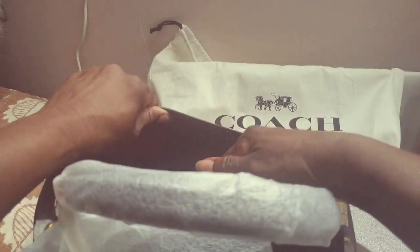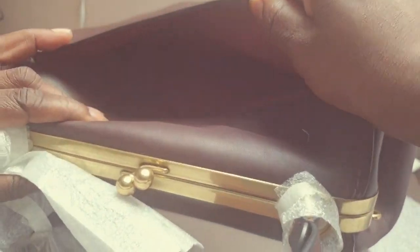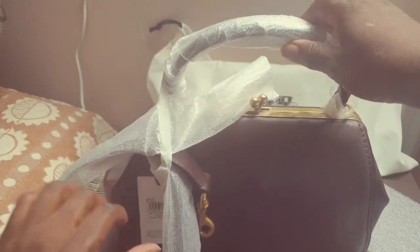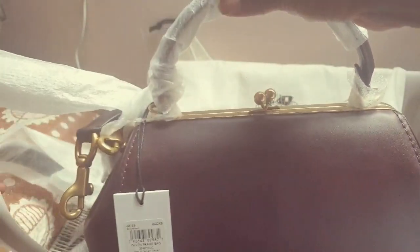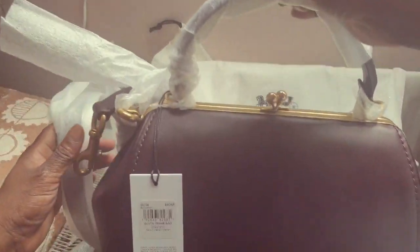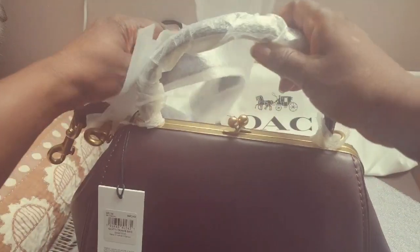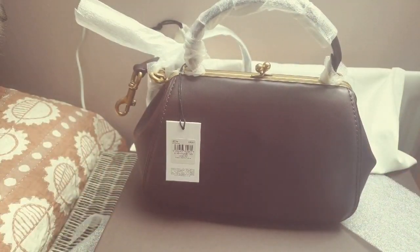There's a back pocket here. It's got the same lining as it has inside. And yeah, it's got a long strap and a top handle there. As I said, I'm not going to take it off yet because of that scratch. I'm going to see if I can rub it out properly to make sure it's not obvious.